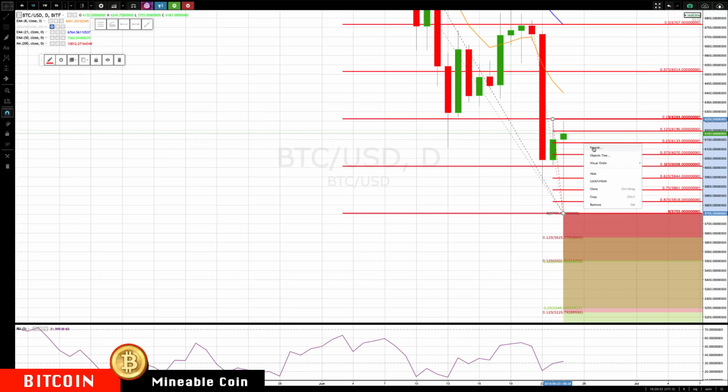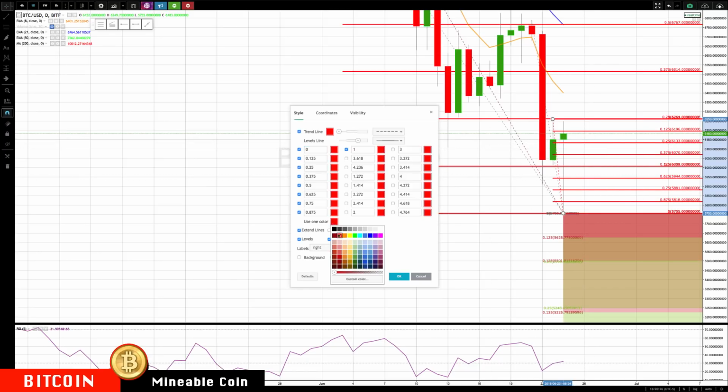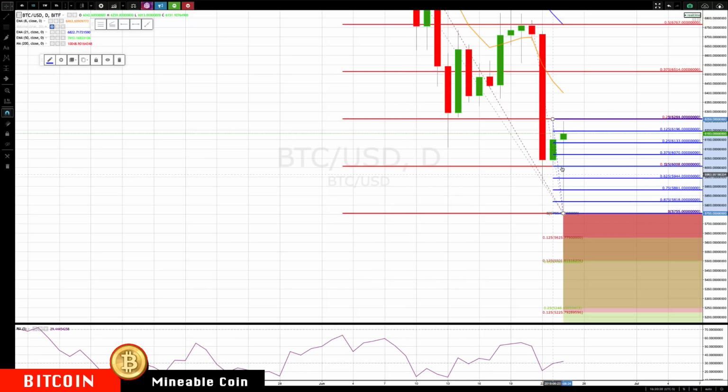You can probably see it better if I change this color quickly. We'll just make it blue for now. So you see this blue-red cluster right there, and it just happens to be at 6,007. So you target that 6,000 level.